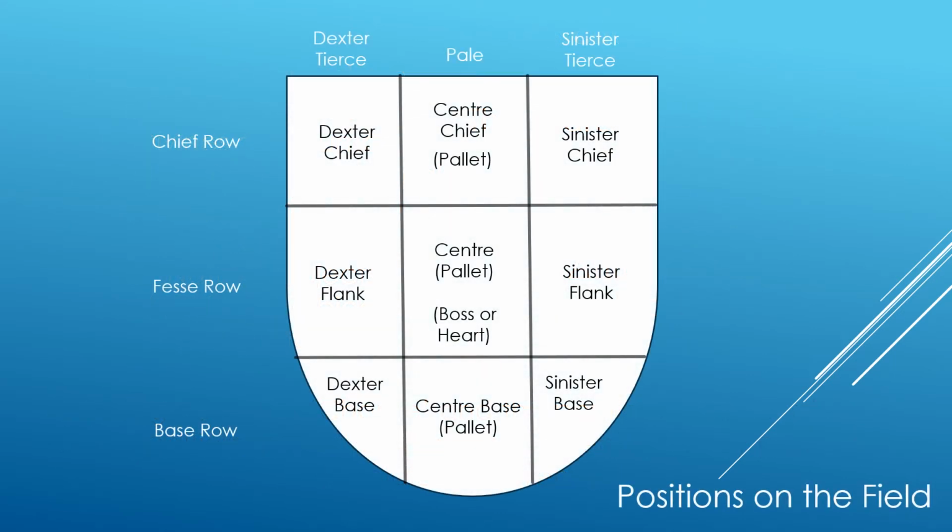If we look at positions on the field, the shield divides nicely into horizontal and vertical thirds. The horizontal thirds are the chief row, the fess row, and the base row, and the vertical thirds are the pale in the centre, sided by the dexter terce and the sinister terce, but notice that's dexter and sinister in its heraldic form, dexter on the left, sinister on the right. The dexter chief, the sinister chief, and the centre chief can then be described, as can the centre pallet, the sinister flank, and the dexter flank, and the centre base, and the sinister base, and the dexter base.